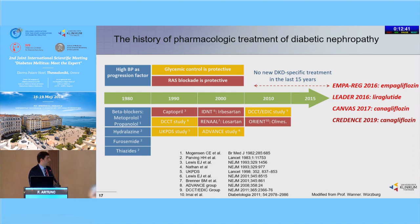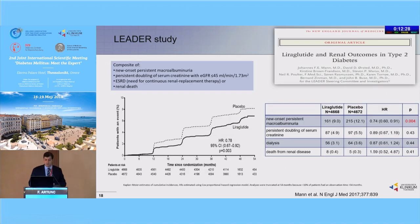So the point is that these studies are on top of treatments which are already protective. And now in the further talk, I want to show you the data on these studies. So the LEADER study was a study with liraglutide, a GLP-1 receptor agonist, and it has improved the endpoint macroalbuminuria. So the progression from microalbuminuria to macroalbuminuria was reduced significantly. But it did not prevent the incidence of dialysis or the doubling of serum creatinine. So it was confined to this laboratory surrogate.